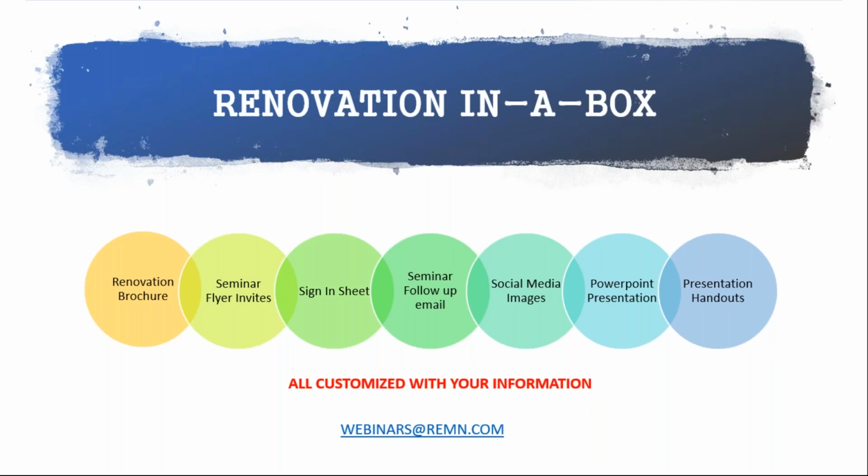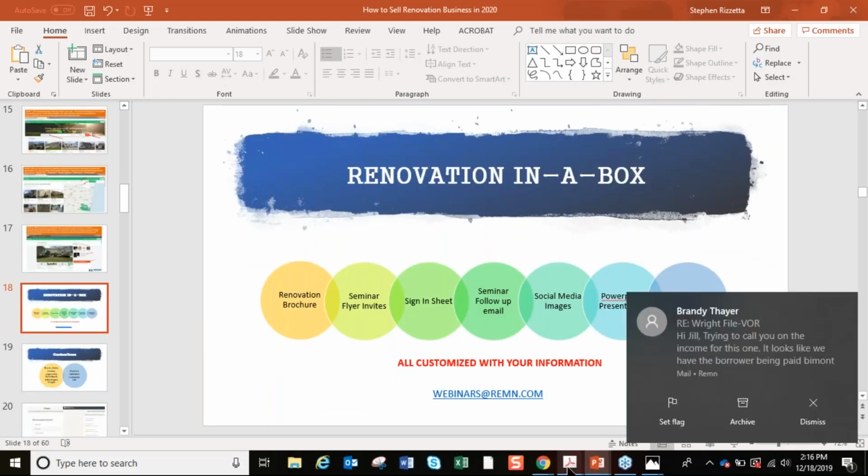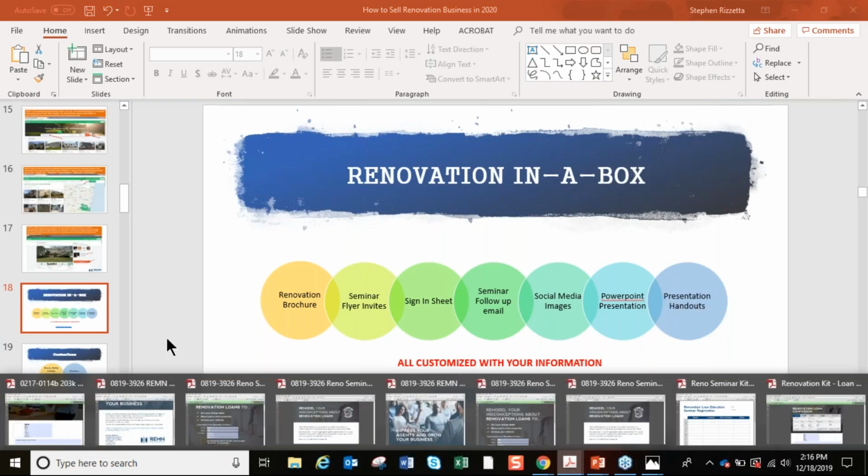What you'll get is a renovation brochure, which, if you go to trade shows or real estate investment clubs, and you set up booths, you can put these on the booths along with some flyers. We have sign-in sheets, follow-up email templates, social media images. We even include a PowerPoint presentation and also some handouts for your attendees. So again, email us at webinars@remn.com. I'm going to hop out of this PowerPoint to show you a little bit about what I'm talking about here.